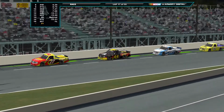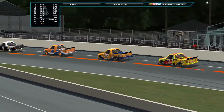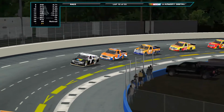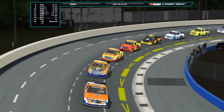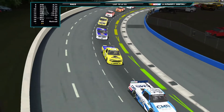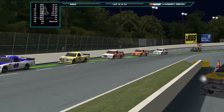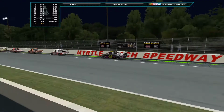Here we are back to the live feed. Somehow the 07 is not parked yet. I don't know how. That looked intentional. He just drove it in. Nathan Smith has now pitted and had his hood removed.